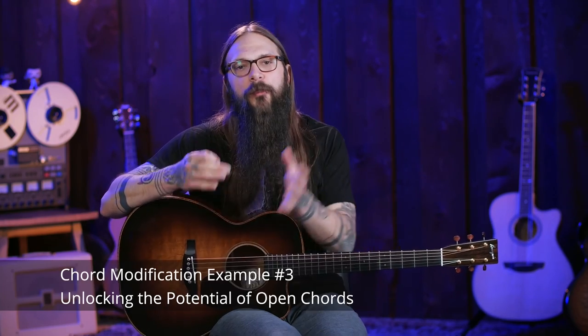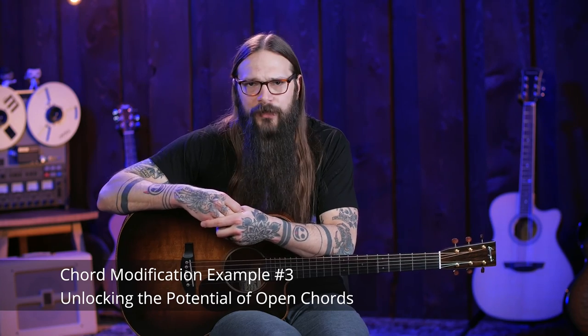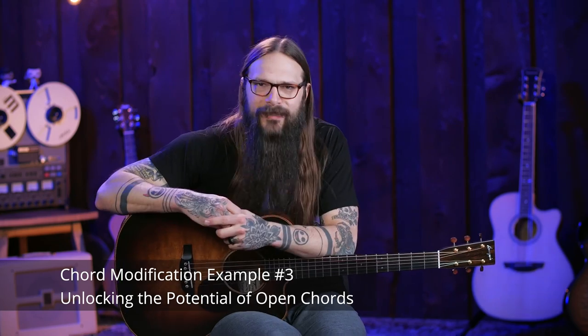And that brings me to the third example. And that's really unlocking the power of those open chords, those basic open chords, to really dig in deep to your rhythm guitar playing and give it some spice, give it a little bit of flowery blossom, if you will. So let me go over some basic chord shapes and show you what are some options, okay? I'm not gonna go into major detail here. I'm just gonna very briefly go through these chord shapes.